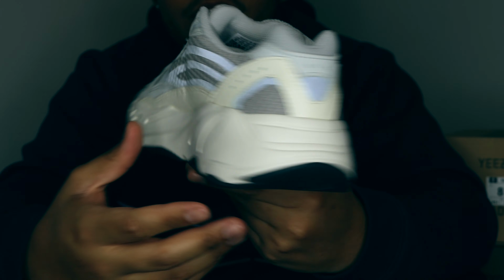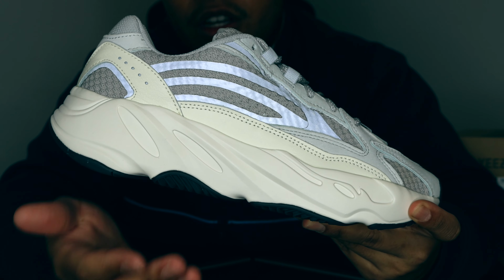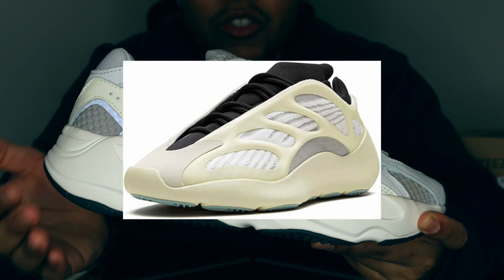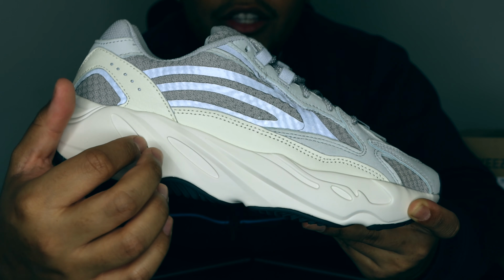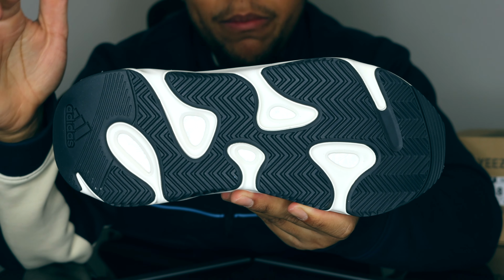So next, when focusing onto the midsole of the shoe, this is pretty much the standard midsole for all the 700s other than the V3. That's the one that has that kind of bowl or circular midsole. It still has a similar shape, but it doesn't have these indented details, which I assume mimics the boost holes right here.